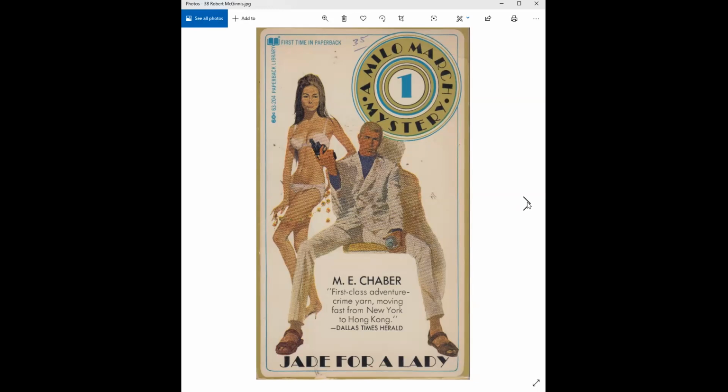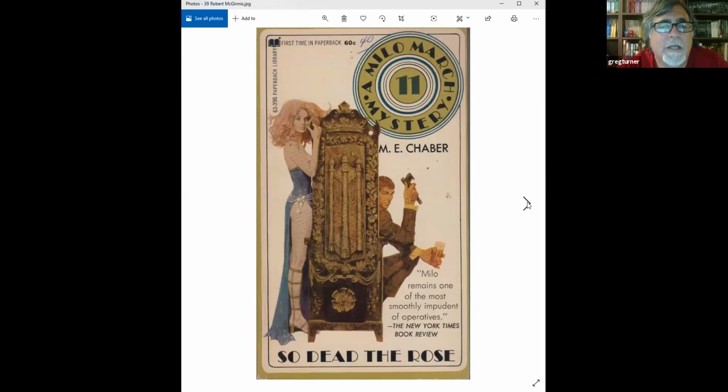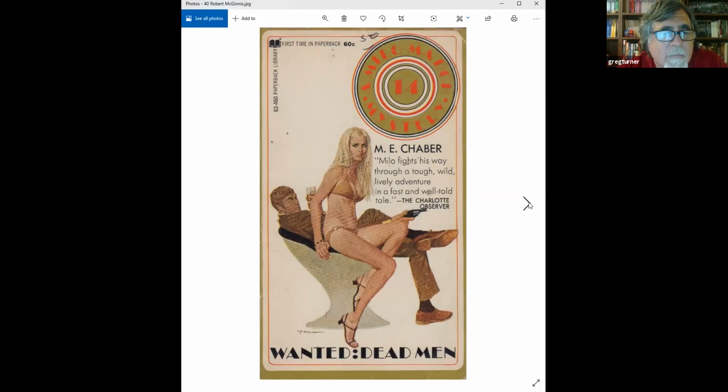James Colburn? James Colburn, very good. I think maybe it shows up a little bit better here as he's turning to look from the other side of the chair. That's exactly who McGinnis based the character artwork on. A lot of the series also featured a lot of props, and always featured the character Milo Marsh as well, generally with a pretty lady and generally some sort of prop.